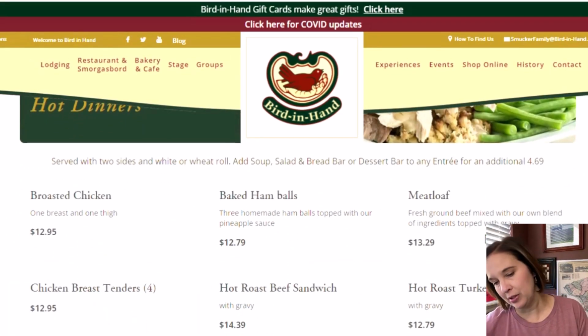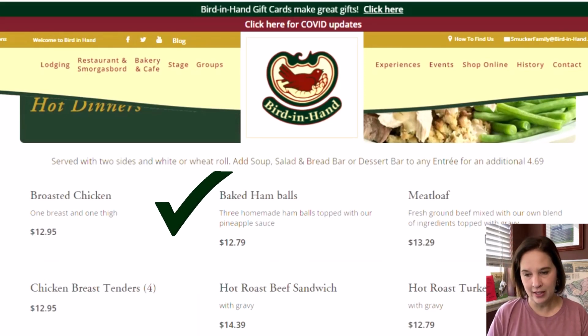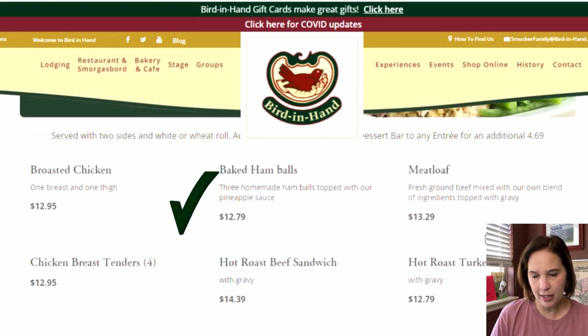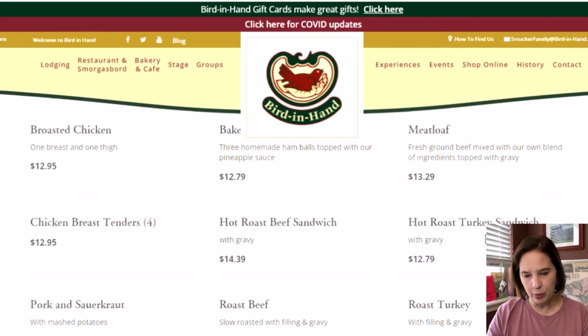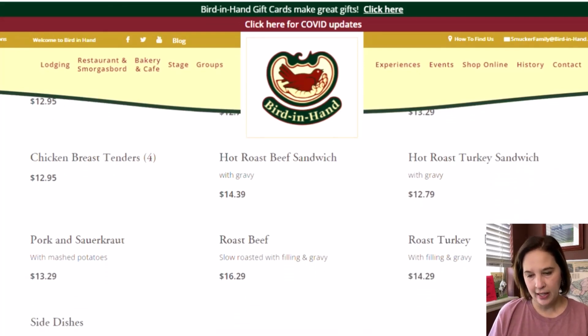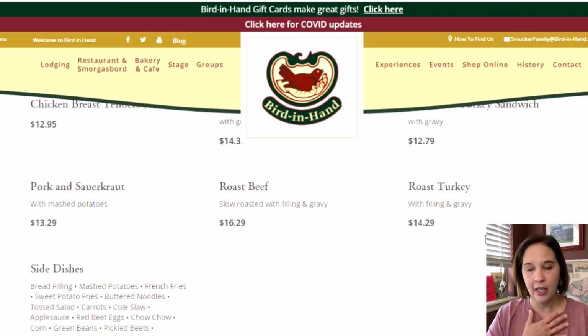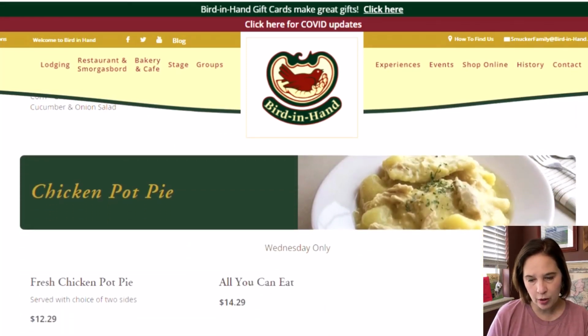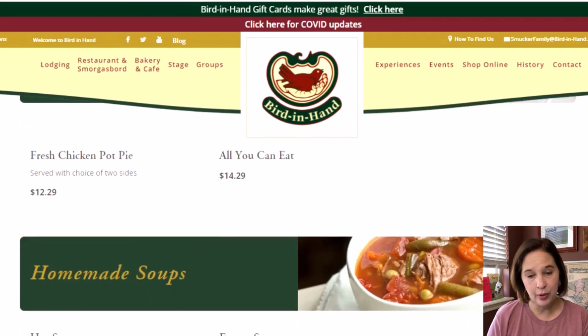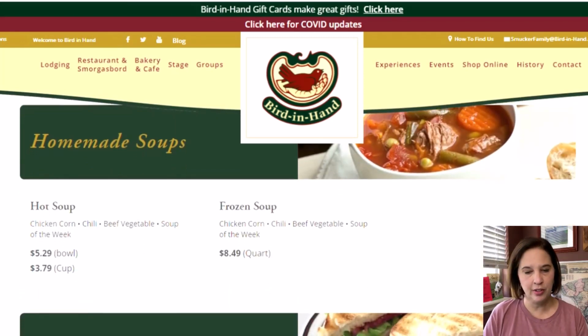Right there's your baked ham ball. That's what I would get, $12.79. They get 2 sides and a roll, so that's a yummy option. But these are just maybe slightly more than you're gonna see at Kay's Kitchen. But I know that they are delicious. I love Bird in Hand. So chicken pot pie is Wednesday all you can eat for $14.29, in case you're interested in that.